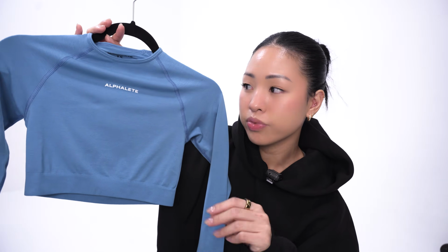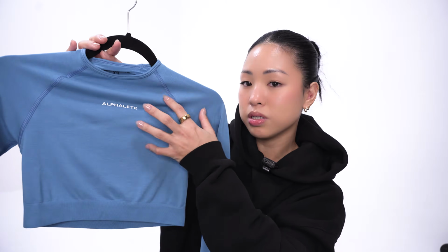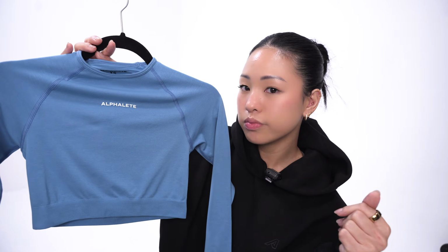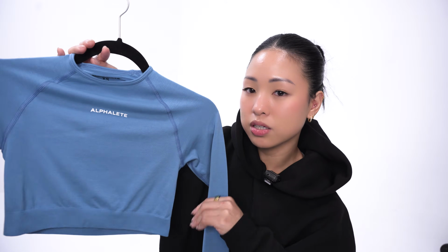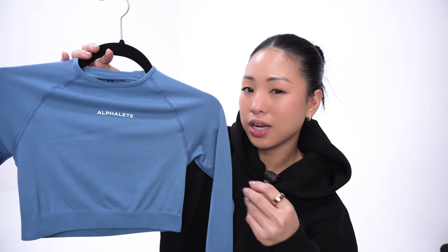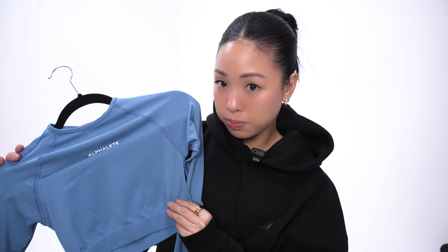I am typically a size small. I wore a small in the shoot, and I personally prefer the small, but the small is a little bit loose for me, especially in this area, again, because I don't have boobs. So if you want to go a little bit tighter, sizing down is not going to make it super uncomfortable. You're just going to have a little bit less gaping of the fabric. I do hope that in the future Alphalete will come out with this piece, but in a longer length, in a full length, because I would actually eat that up.